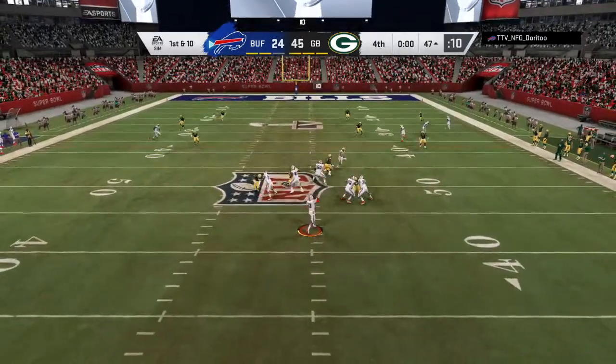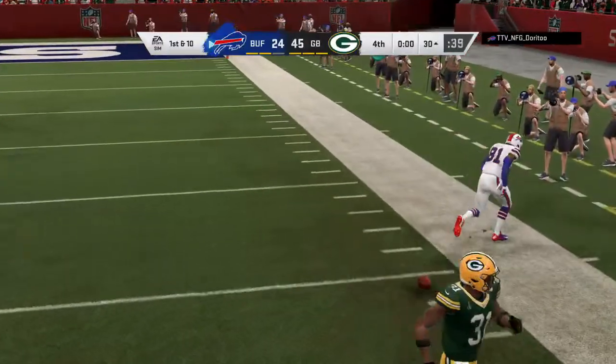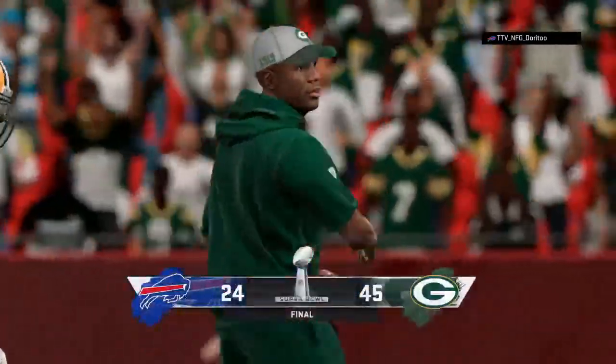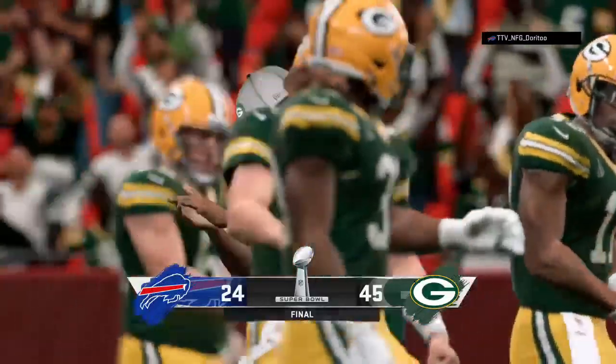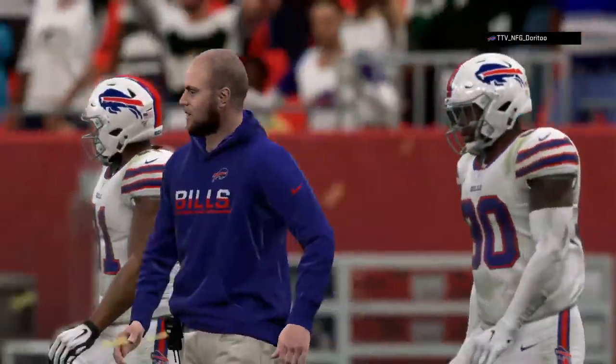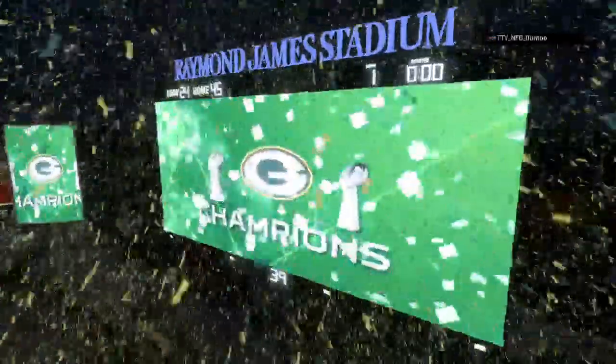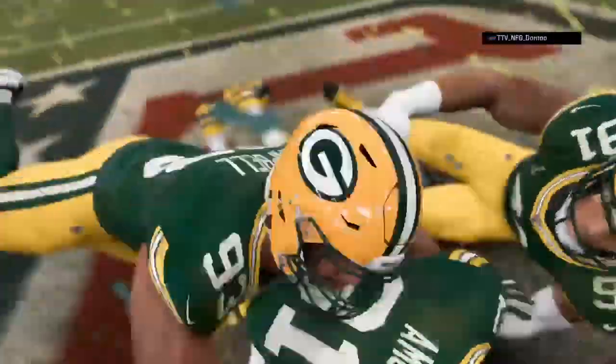One final shot. They'll look to throw. Throws right side, and that's complete. And the Lombardi Trophy is going back home. The Green Bay Packers are your Super Bowl champions. And their remarkable season ends in the most remarkable of ways.